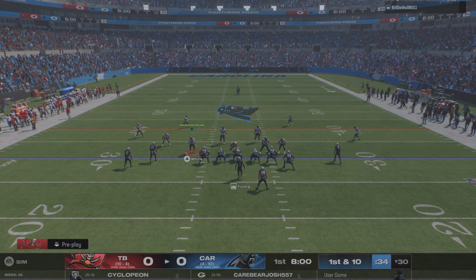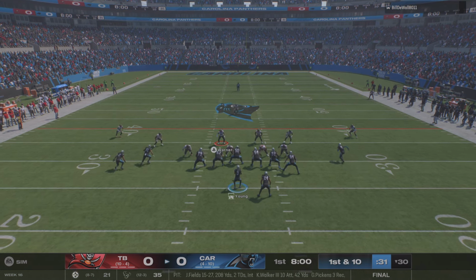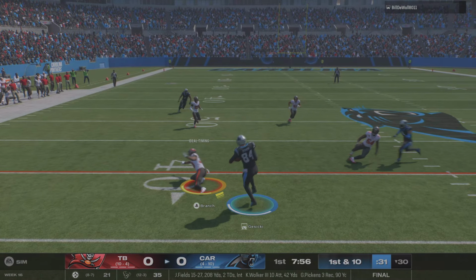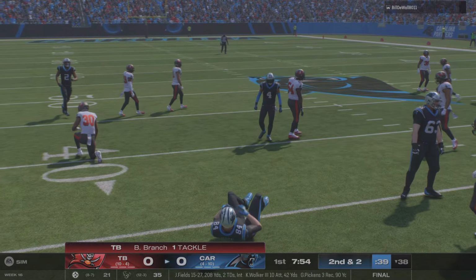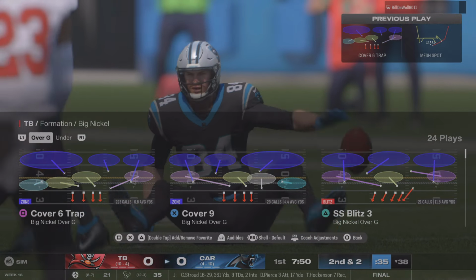Here's 1st and 10. Here's Young now to throw right away. That's to his big tight end, Gesicki. That's a nice pickup on a 1st down throw. It's a gain of 8.